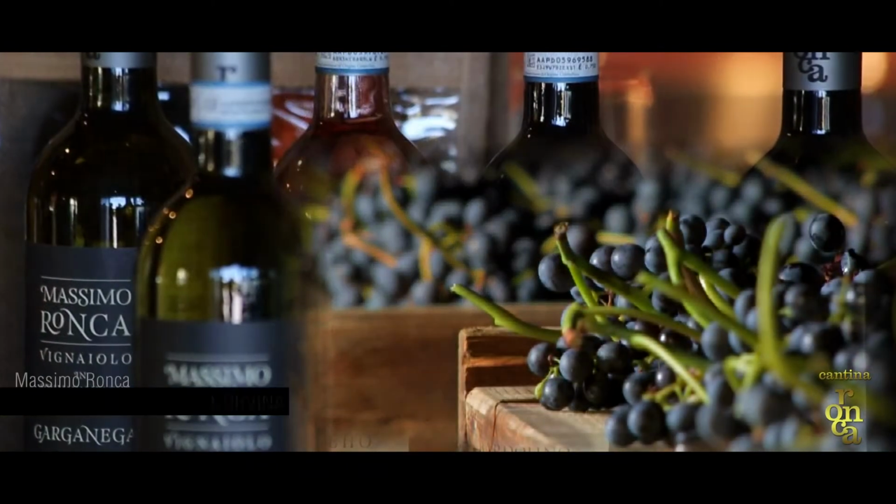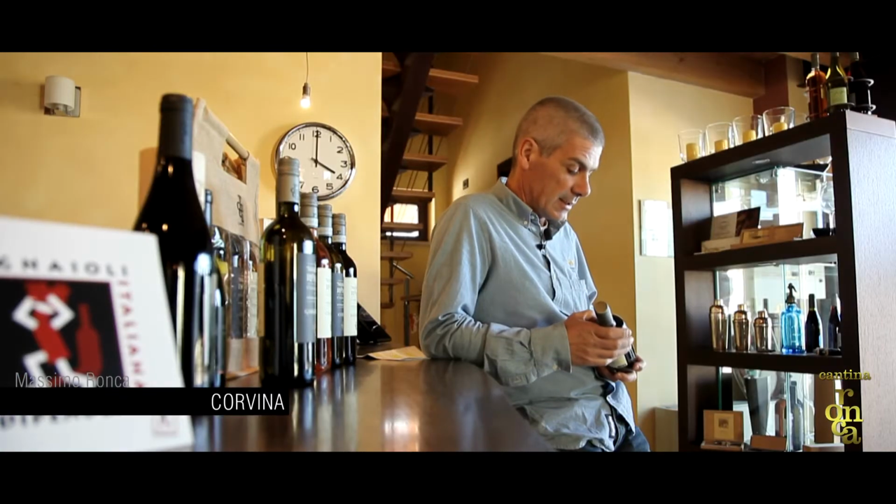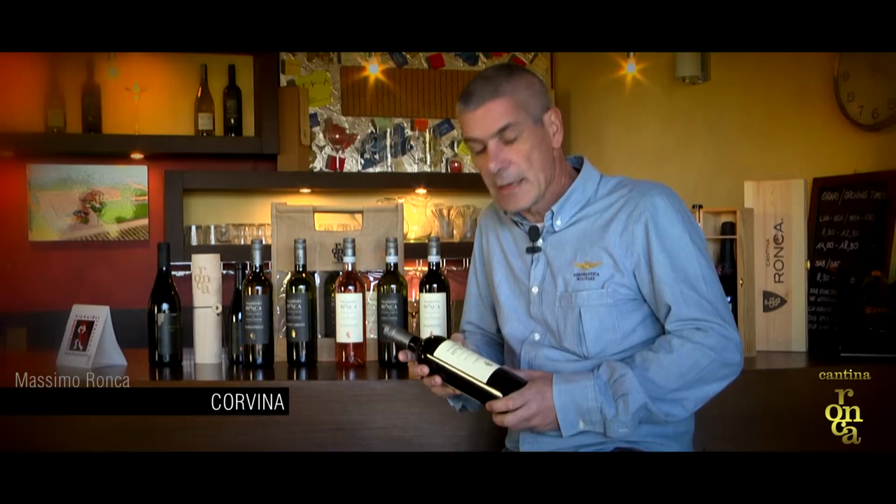Corvina is the red grape variety considered the Prince of Verona. In the lake area, it has become part of the Bardolino grape family, but in this particular wine, we present a selection that comes from Corvina alone.